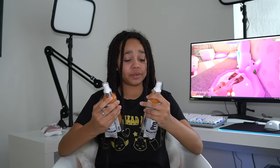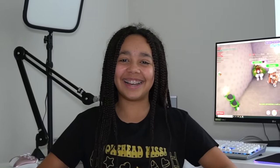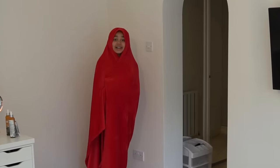It says on the bottle competition colour, so that's crazy, and obviously at the bottom Muscle Up, and it even comes with a special glove, so that's even better, guys. So guys, this is the area where I am going to be giving Isla the best tan ever.